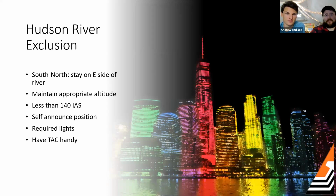All right. As far as flying the actual Hudson, you're going to want to stay on the east side if you're traveling south to north, and the west side if you're traveling north to south. So stay on the right, just like when you're driving on the road. You want to maintain the appropriate altitudes that we just discussed. You want to try to maintain an airspeed of less than 140 knots indicated. I know it's hard in those Skyhawks. Well, no, indicated, you're still good.